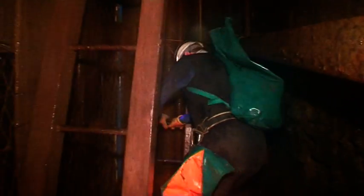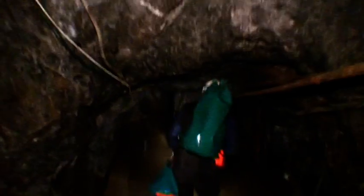It's a tidy hole in the ground, isn't it? It is a big hole. Wow. So here we are, the bottom of the shaft.